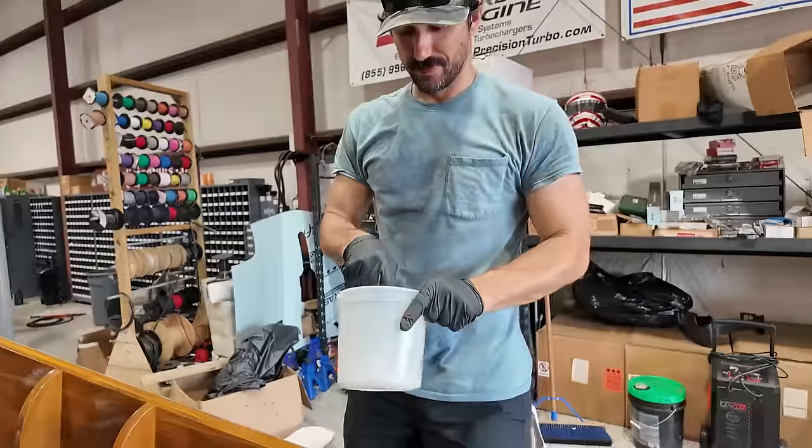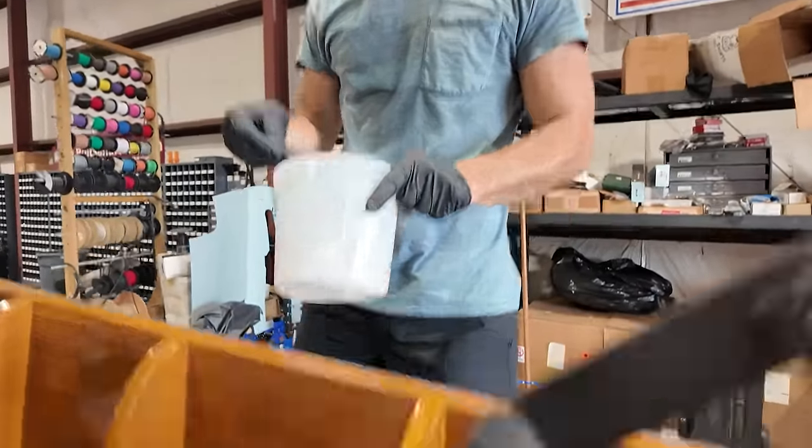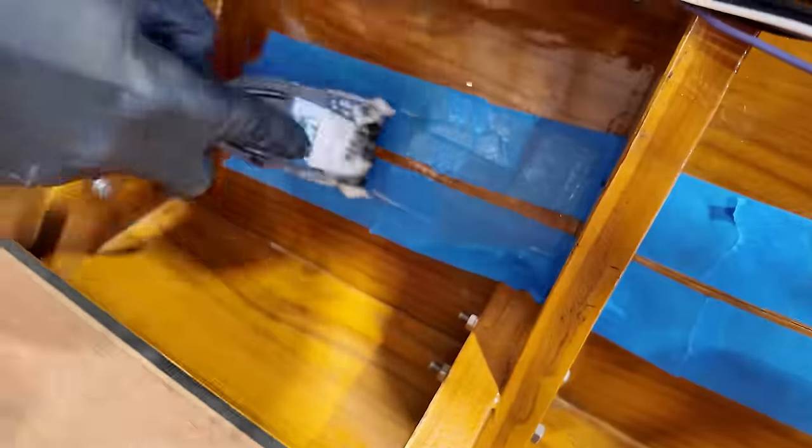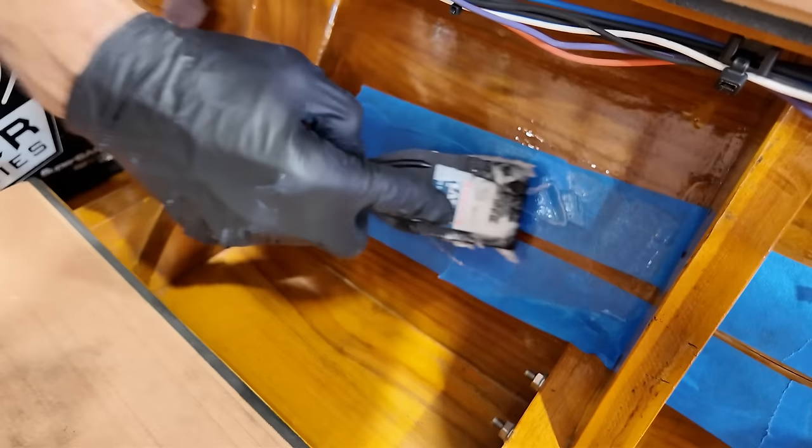So all right, it's time to fill my cracks. We've got them cleaned up and taped off. Kyle's got his putty ready. Let's hit it, dude. All right. Now we're just gonna start. Now that is satisfying, squeegeeing there. Squeegeeing it in for a while.